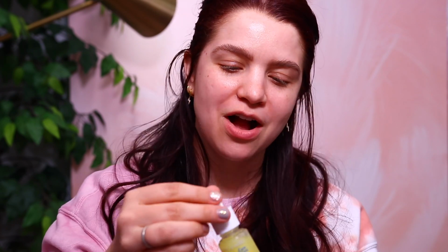Wow, that's very strong, but it's not bad. It's like a very citrusy scent. I kind of like it. So I'll apply this side. It's very cooling. Like it feels nice and cooling, refreshing on the face. I'm noticing a glow for sure.